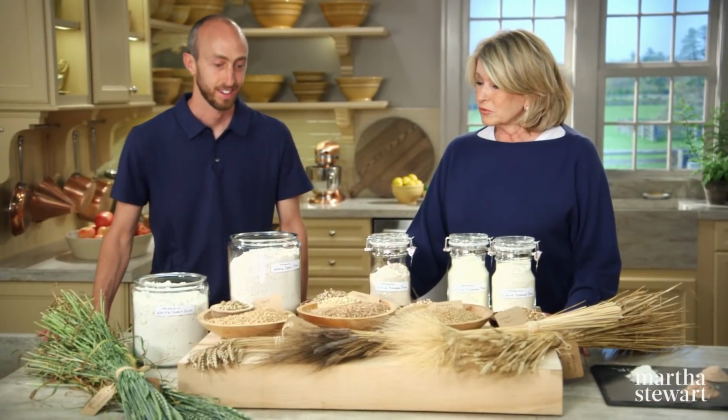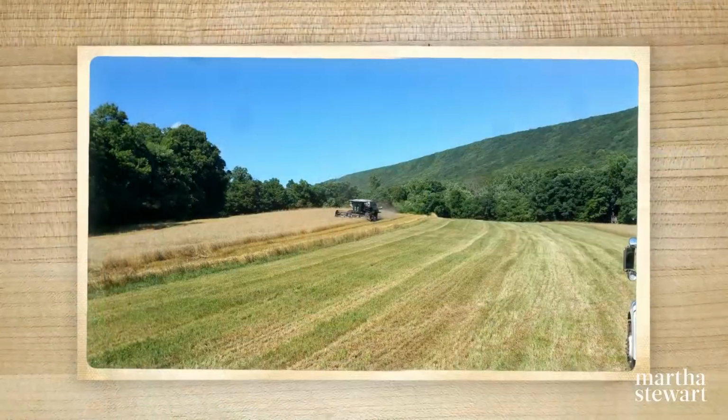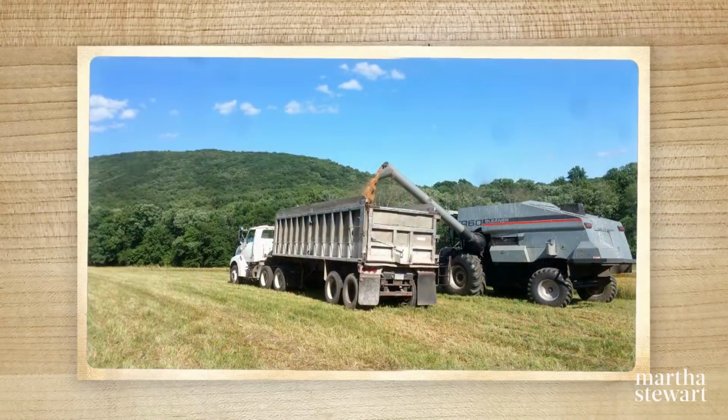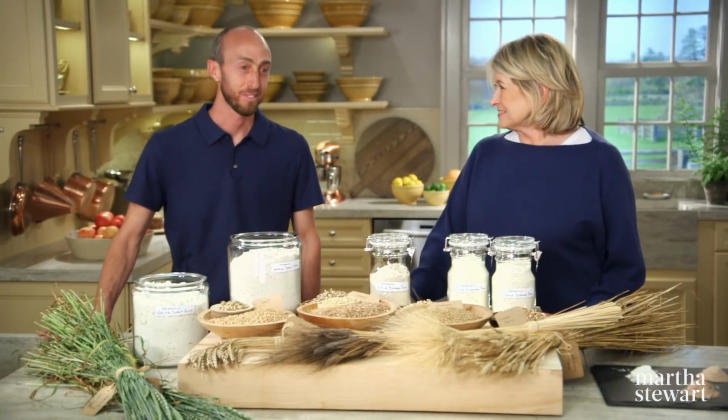And now you farm over 300 acres in mid-Pennsylvania. Yes. And you grow what grains? We are currently raising emmer and spelt, along with some wheat. And all organic? Yep, all certified organic. Wow. And do you use machinery or horses? Machinery. You're not into the horse and plow? Nope, that would take too long.